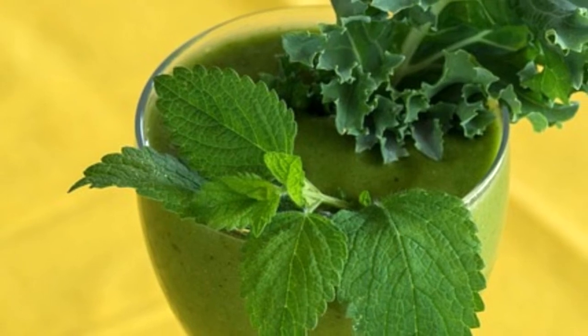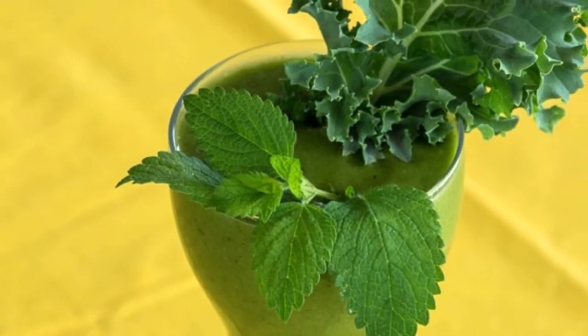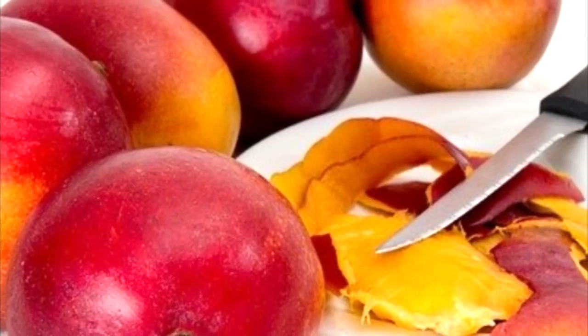Ingredients: 4 to 5 leaves of kale, 2 bananas, 1 cup of blueberries, a few slices of cucumber. Number 7. Mango papaya smoothie.